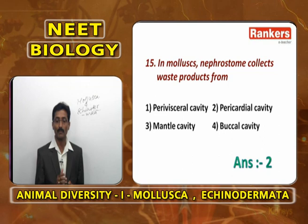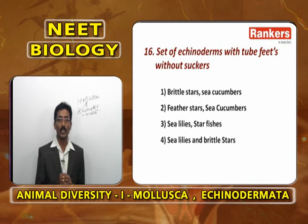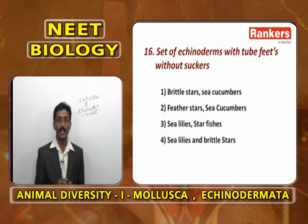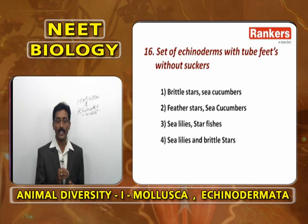Now, we go for the next question. Set of echinoderms with tube feet without suckers. Now, how to get the answer for this question? Here the question is, what are the echinoderms without suckers? Now, as we observe the phylum Echinodermata, one class is Crinoidea, the second one is Asteroidea, the third one is Ophiuroidea, the fourth one we call Echinoidea, and the last one we call Holothuroidea.